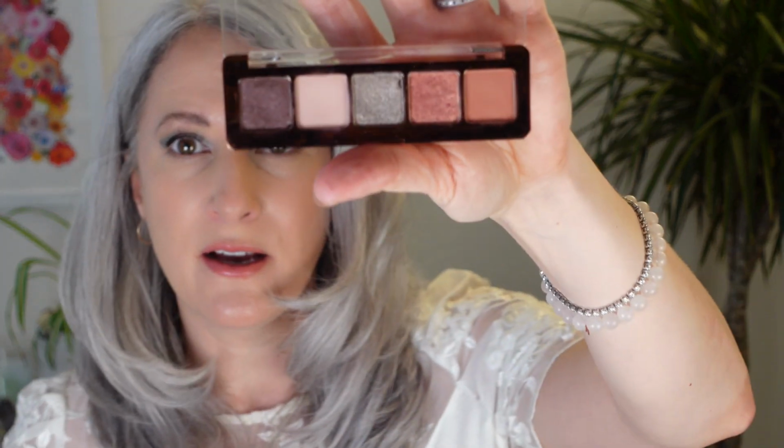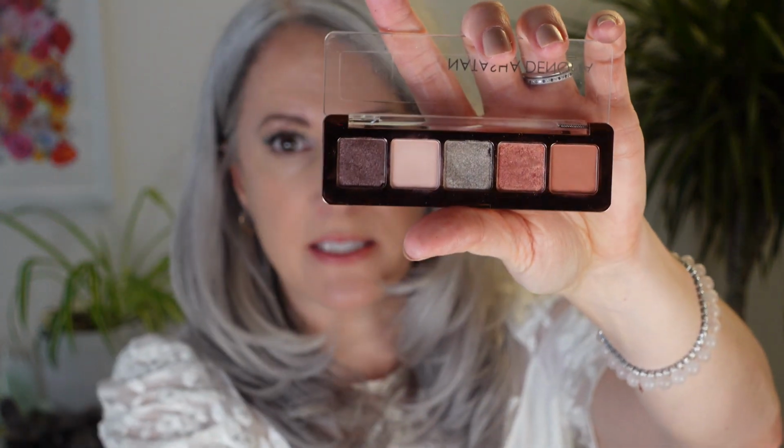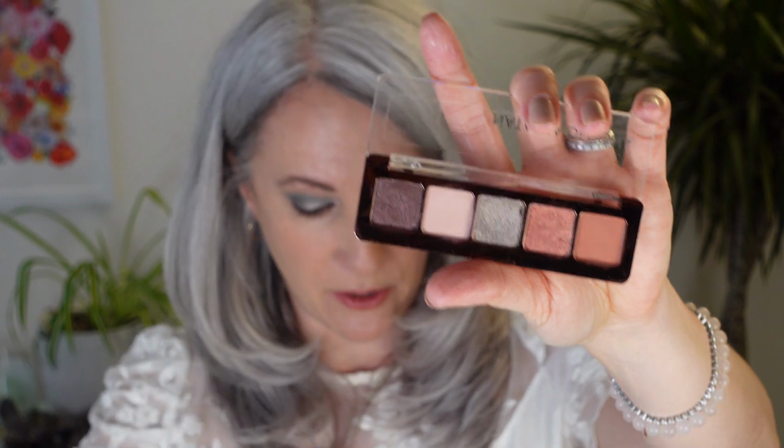And then I'd also draw your attention to the mini Zendo. I think the mini Zendo is actually very similar in a lot of ways to this palette. I love the mini Zendo palette. It's actually one of my favorite minis. I'm planning to do a video or at least a bunch of shorts on the Natasha Denona minis because I think these are great buys.